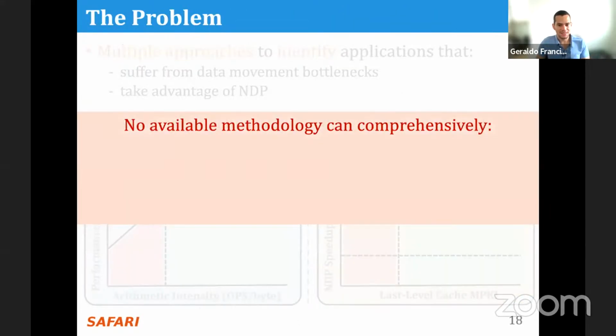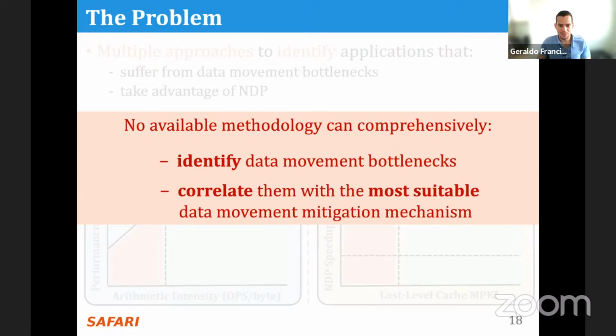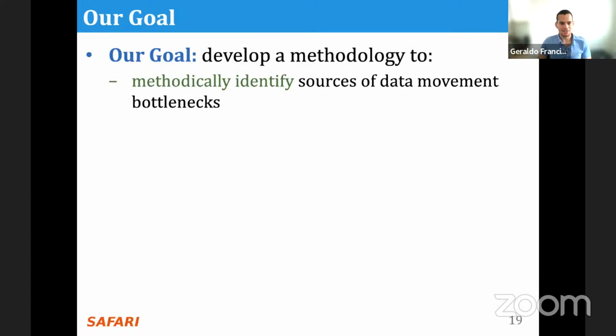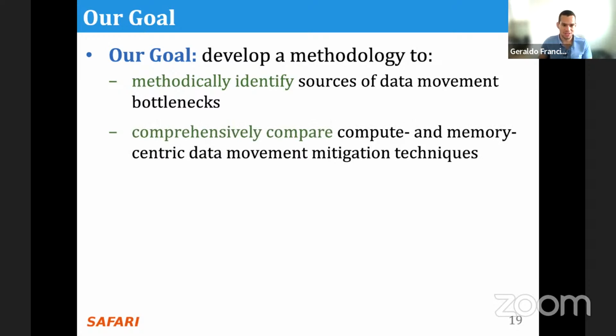So, to summarize our analysis, different approaches have been used by prior works to identify memory bottlenecks and NDP suitability for a particular application. However, we observe that such methodologies are not comprehensive enough to identify and characterize different data movement bottlenecks in a particular application and correlate these data movement bottlenecks with the most suitable data movement mitigation mechanism. Therefore, our goal in this work is to develop a methodology that can identify sources of data movement bottlenecks in a methodical way, and also can compare compute and memory-centric data movement mitigation techniques comprehensively across a large number of applications.